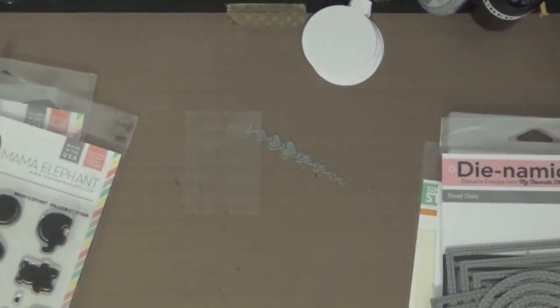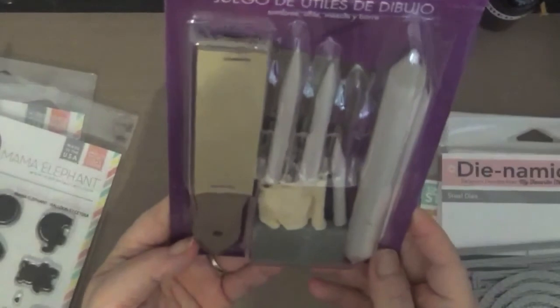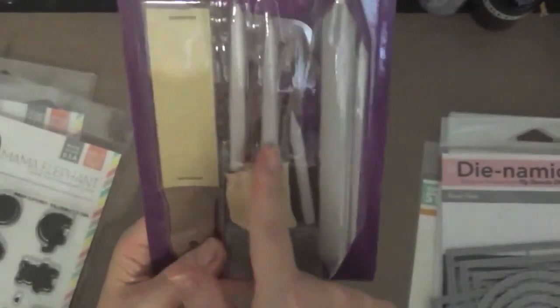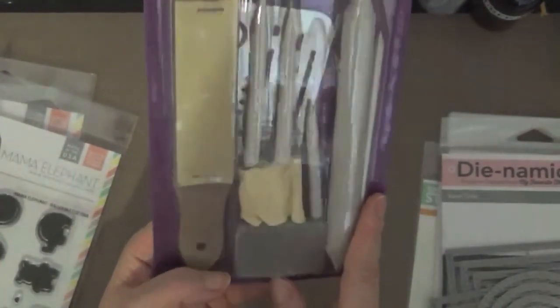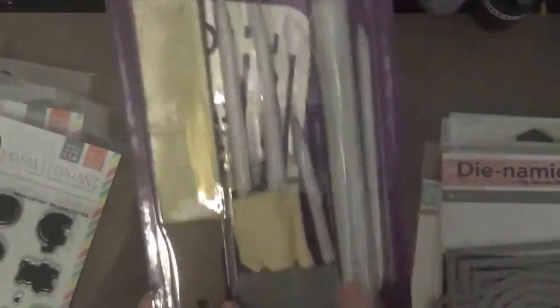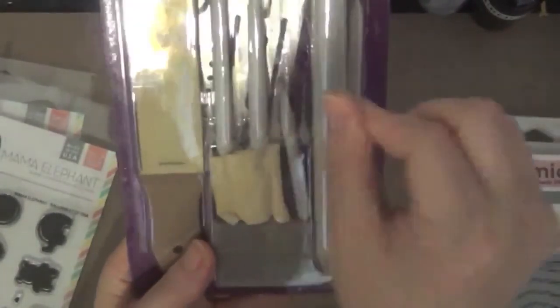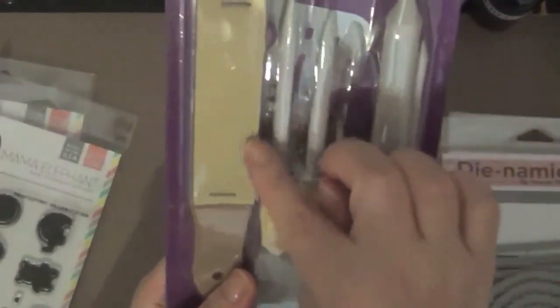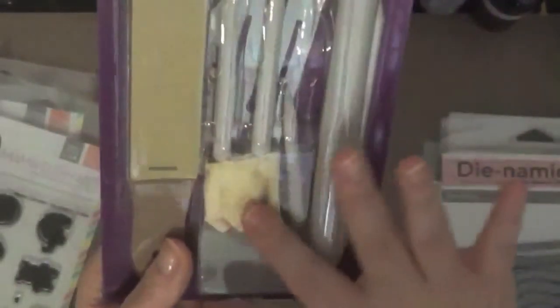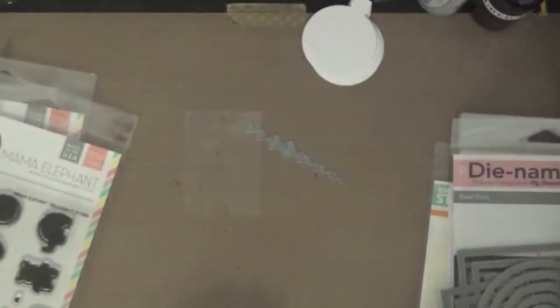And then I already opened some of these, and this was another thing that I picked up. This is a drawing tool set. It has sandpaper, it has paper stumps. I have a lot of paper stumps, but I mainly got it for this, and then there's a little stencil inside, so you can use this kneaded eraser and just erase those lines, and it'll give you really cool lines. So I got that, and I don't know what this is. Maybe when you're filing, to pick up the dust. I'm not sure. Yeah, so I have that.